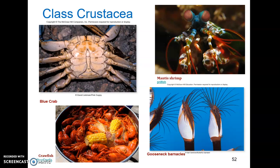On the bottom, there's some more barnacles. These are gooseneck barnacles. You can actually see the structure of the organism a little bit better here with the cirri that it uses to filter feed.